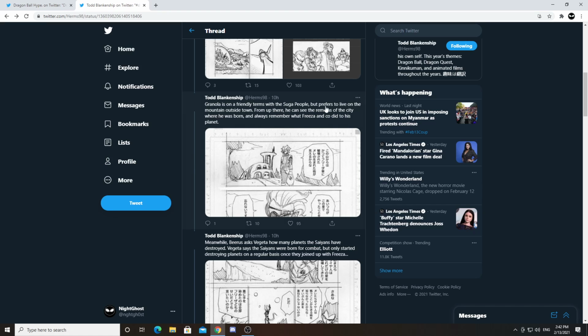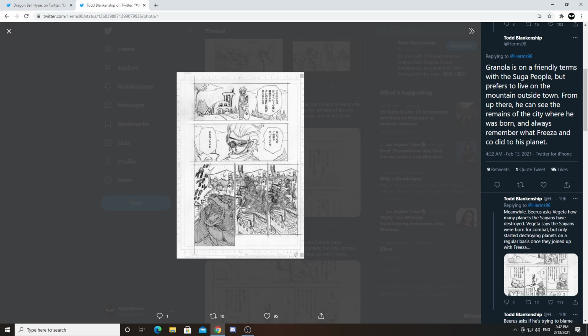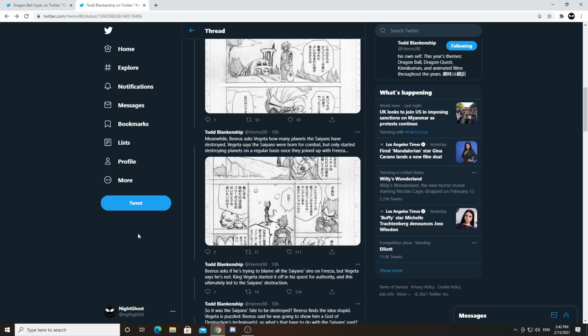Granola is on friendly terms with the sugar people, but prefers to live on the mountain outside of town. Okay, so that was the mountain that we saw in that panel. From up there, he can see the remains of the city where he was born and always remember what Frieza and company did to his planet. This is the page right here where he's remembering what happened. Now this is interesting, this is what's apparently going on.